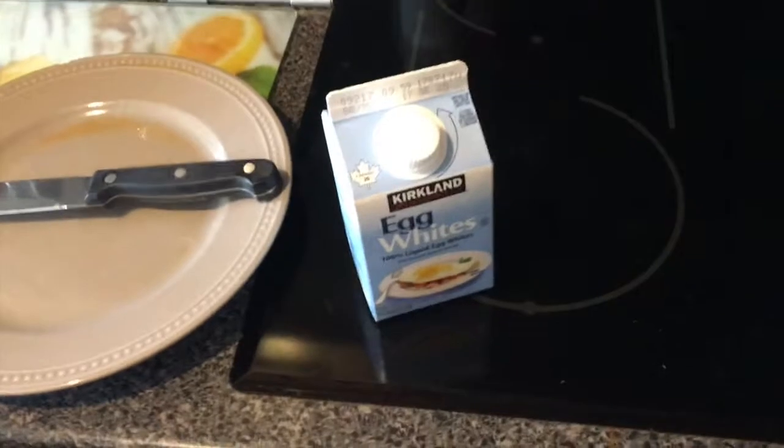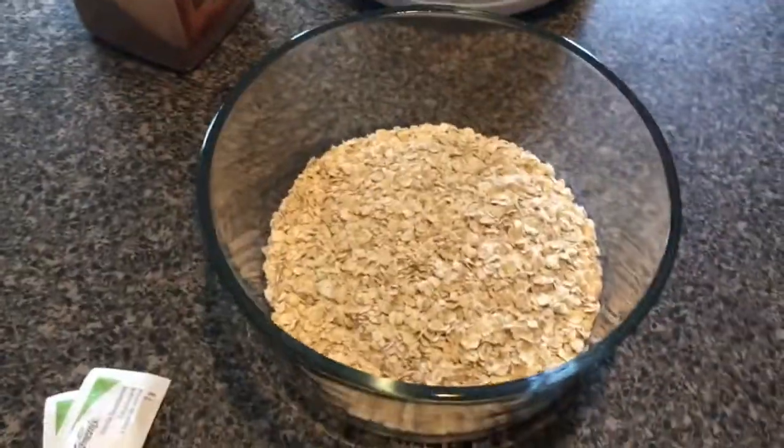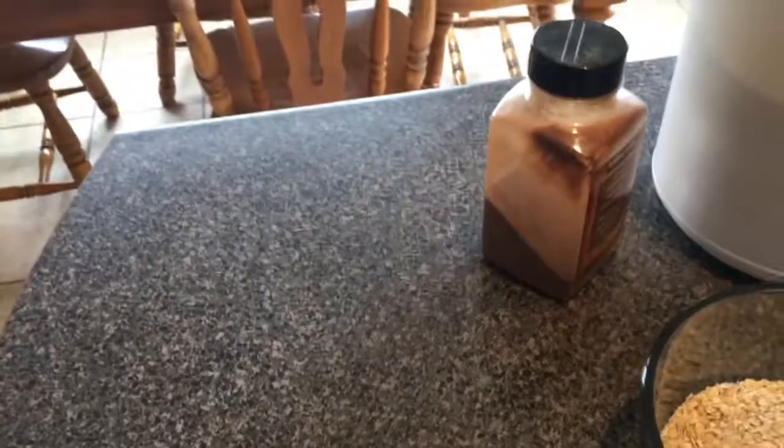All right, so meal 1 is gonna be 500 grams of egg whites. So I just use that whole carton. It's 2 cups. And 1 cup of oats. So I'll put some stevia and cinnamon in that.